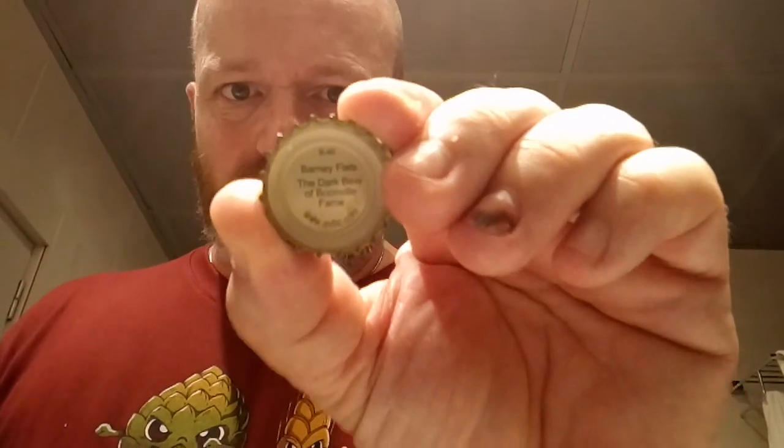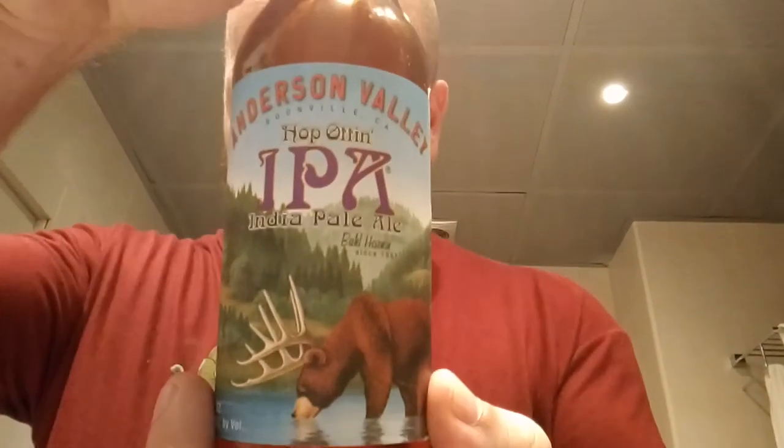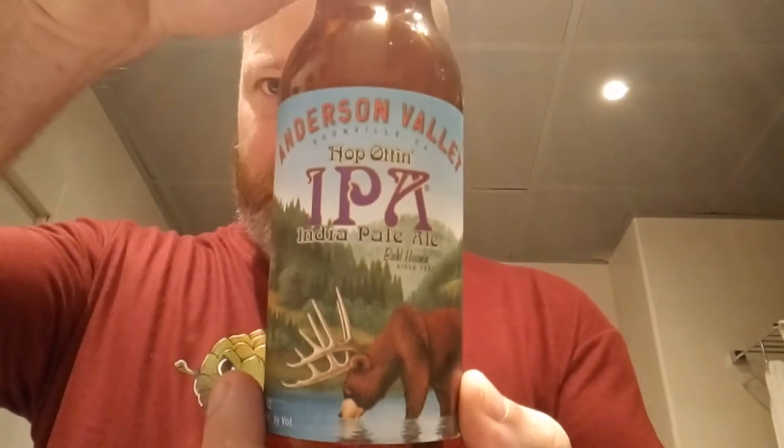So there you go. I've just seen the inside of this cap. Don't know if you can read that. It says, Barney Flats, the dark beer of Boonville fame. Remember that. So boys and girls, Anderson Valley Hop Ottin IPA, India Pale Ale.